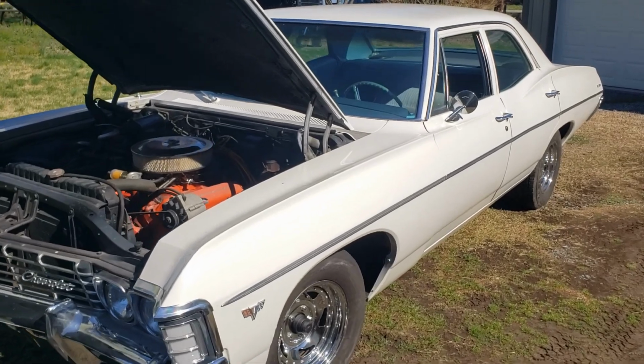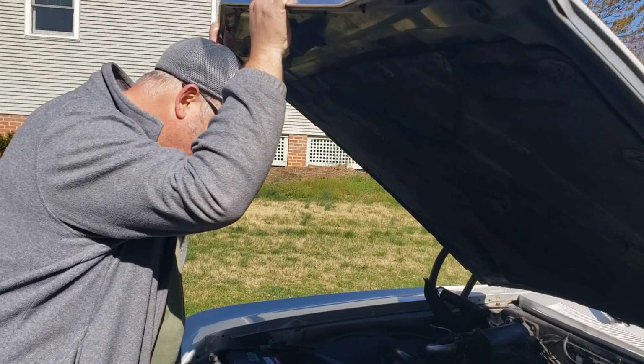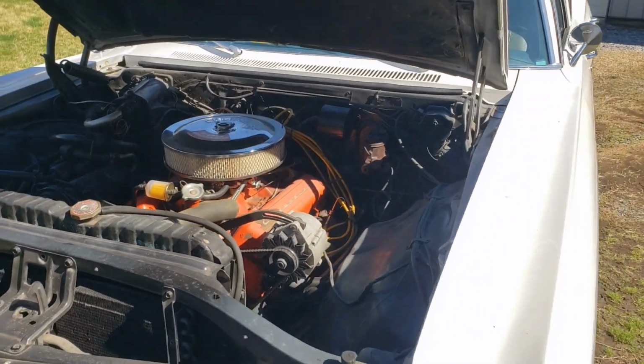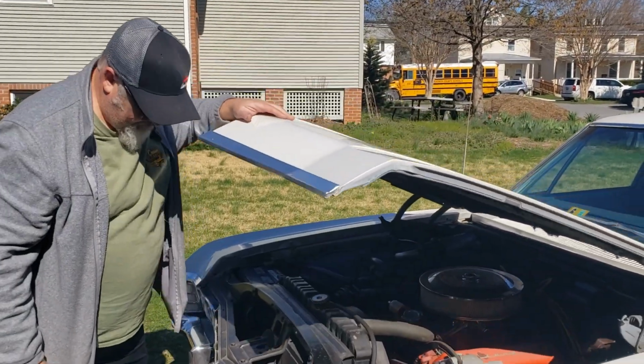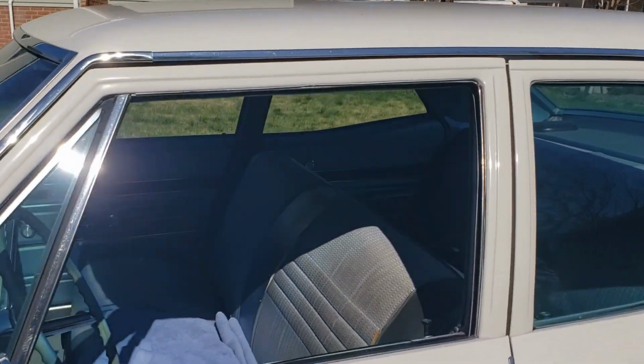It even has the hood liner still. What all did he do to this? I don't know. He did some stuff to it. It's got a bunch of new suspension. Having two at the same time, I can't remember which one's which. Double vision. Double trouble. It's like the Doublemint twins.